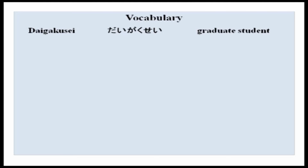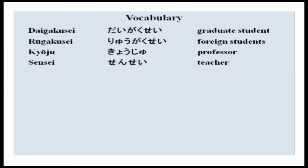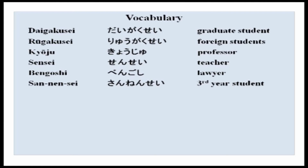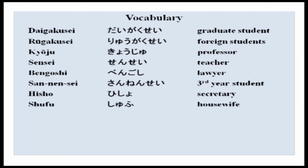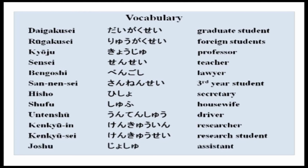Daigakusei, ryugakusei, kyoju, sensei, bengoshi, sannensei, hisho, shufu, untenshu, kenkyu-in, kenkyusei, joshu. Some of the vocabulary I have already done in the conversation. There is new vocabulary for you, you can learn it to introduce yourself in a better way.